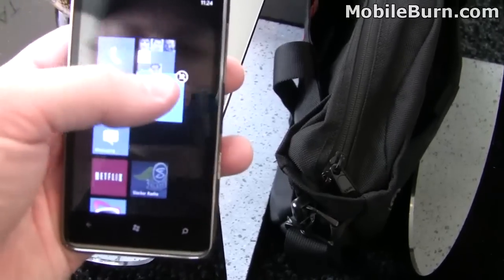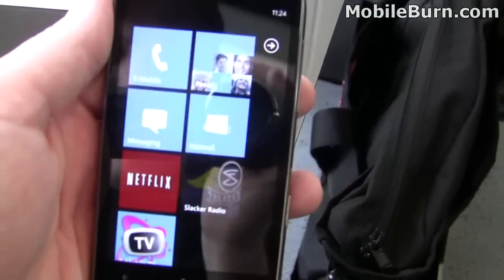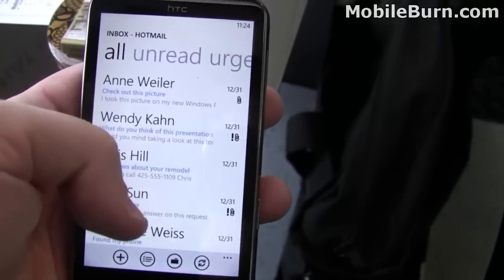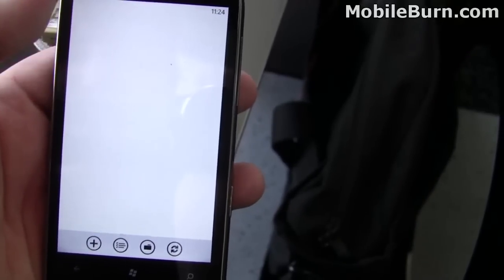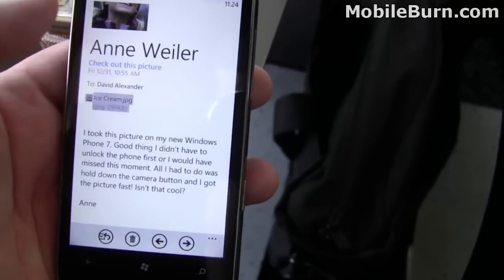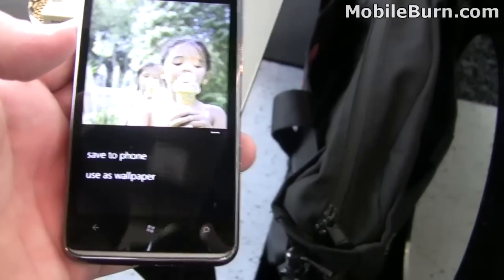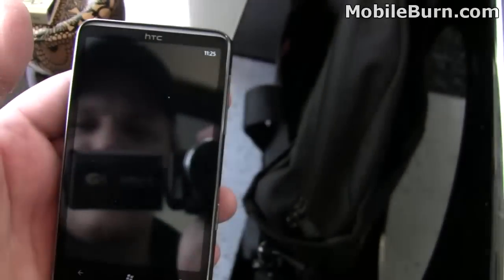If you hold something down like so, that's the Hotmail, you can move the tile around and adjust its location. So there we just moved Hotmail to a new location just below where it was. We'll click Hotmail now, I'll show you the email interface. Here you can see the most recent messages with a bit of a preview for each. Slide right to go to unread, to urgent, and to all. Click a message. Here we have Anne. Shows her image, the message, and here's the attachment. So we'll open the JPEG file, and there's the picture right there. That lower button there allows us to save it to the phone or save as wallpaper. See how zippy the interface is. This has a 1 GHz processor inside.